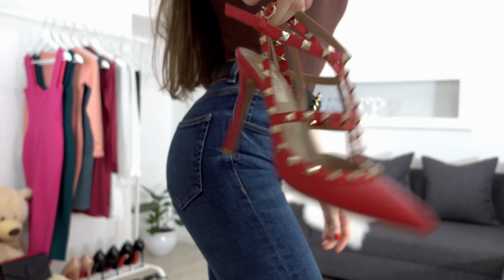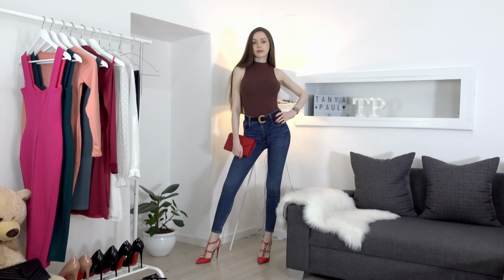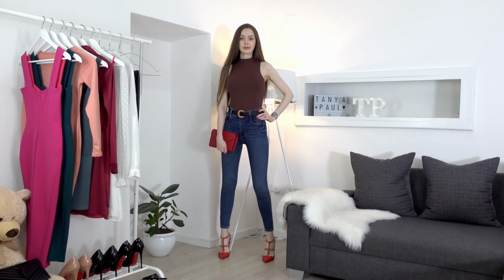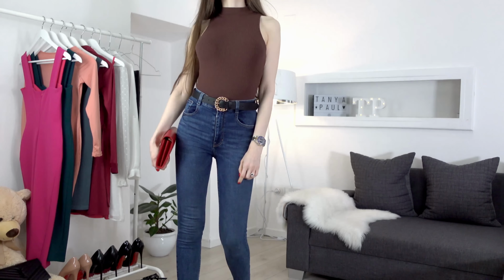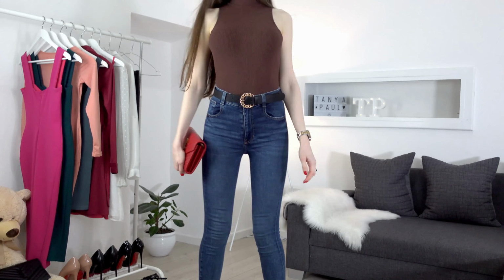Here I'm styling this beautiful pair of high-waisted jeans. The fit of these jeans is perfect and they're not tailored, they're right from the store. I also put my belt to accentuate my waistline. On top, I'm wearing this beautiful brownish waffle bodysuit. I finished the look by grabbing my red rock studs and my YSL clutch.